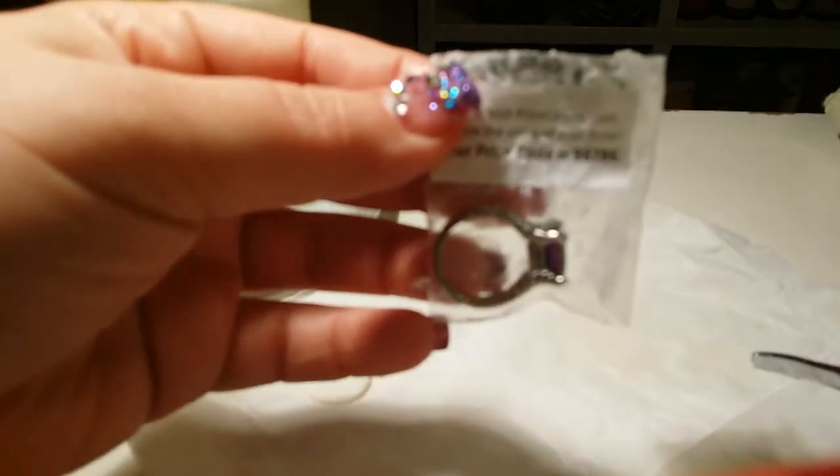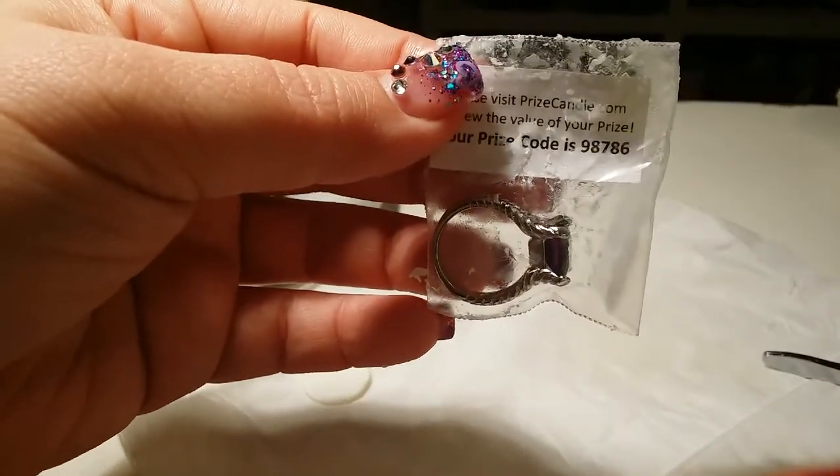So I've noticed that if you get this code, and I'll just break y'all's heart now, that says 98786, I don't even have to enter it. It's what my last one was. It means it's a $10 ring. So I don't even need to go put it in.